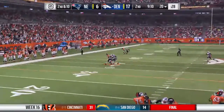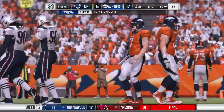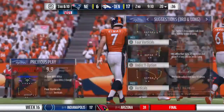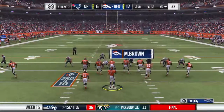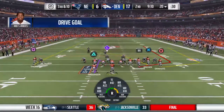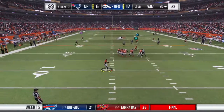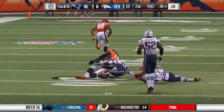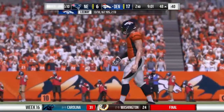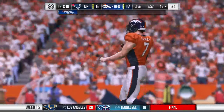Surveying the field. And incomplete there. A nice hit. Jars the ball free and brings up 3rd down. So still a full 10 yards to go here for the offense on 3rd down. Thomas, the lone receiver, left. Out of the gun now on 3rd down. He gets it to Brown, complete. And he'll be taken down, but not before he gets into enemy territory.